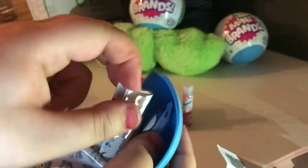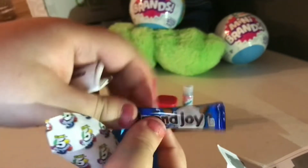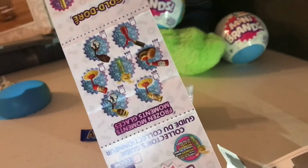And speaking of checklists, we got it. And we got an Almond Joy. Yummy, because I love coconut. We're going to check out the checklist.